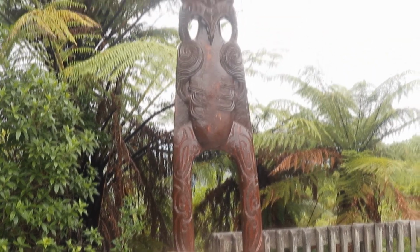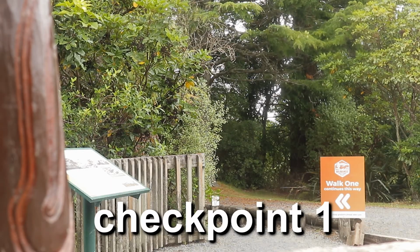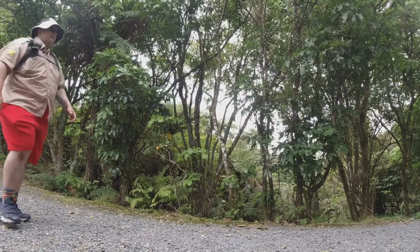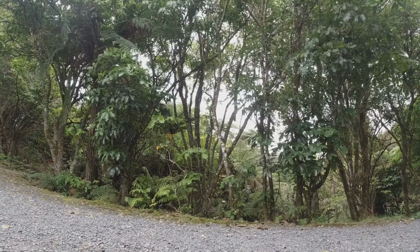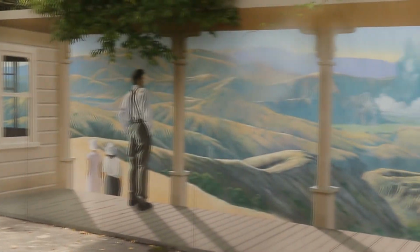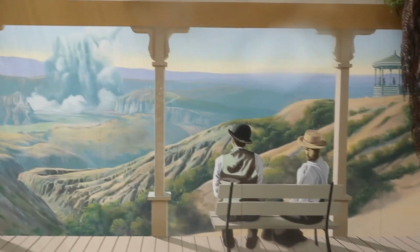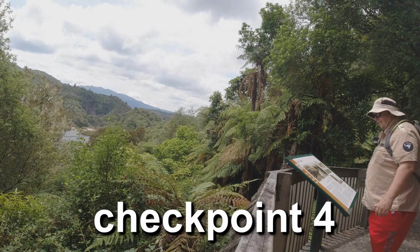This statue is Ruamoku, which represents earthquakes and all volcanic phenomena. The first thing you see when you walk in is the mural on the right hand side showing you the view of the Waimangu geyser, which would have erupted in 1903. Obviously this view doesn't exist anymore, but they have a mural, so it's a cool artist's impression.